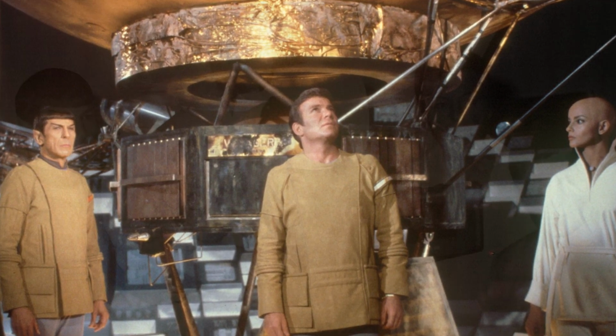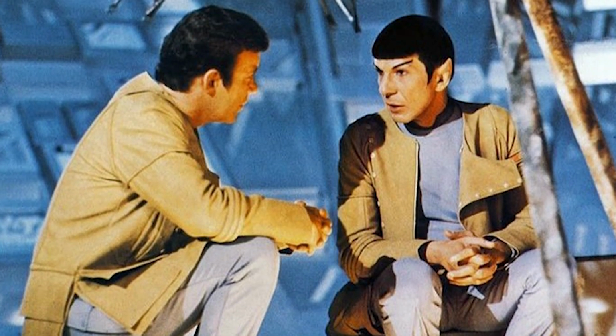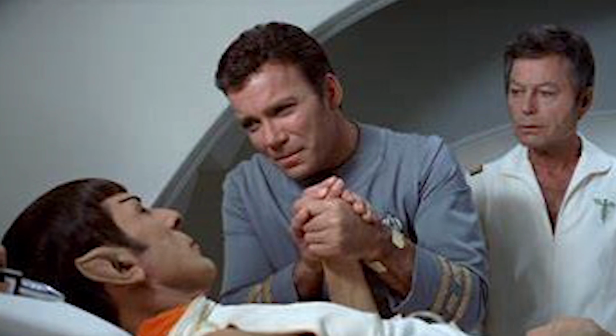Script revisions were coming in several times a day from both Roddenberry and Harold Livingston. Leonard Nimoy and William Shatner were even meeting with the production crew at the end of each day to go over the next day's shooting and to go over the script.